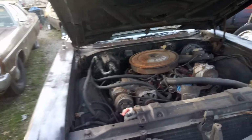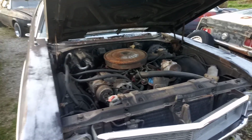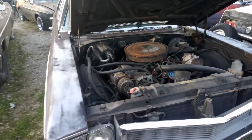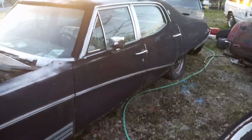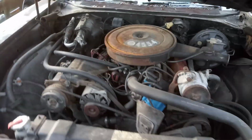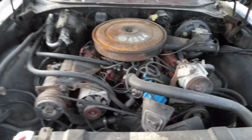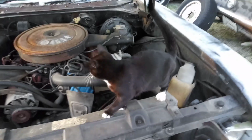And today we're doing our four-doors. We're calling them our quad cabs, and here's one of them right here. This is one of my son's favorite cars. We bought this from a guy by the name of Dave Eads, and it's a '68 four-door Skylark. It had a little 350 in it with a little two-barrel, and apparently the timing was too far advanced and melted one of the pistons. So we pulled that engine out and put this 455 in there.